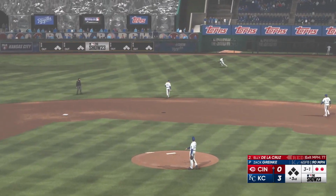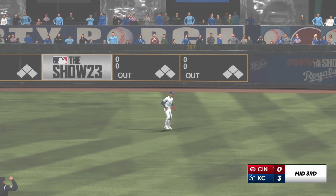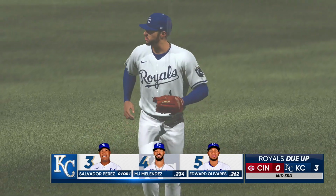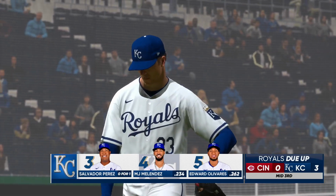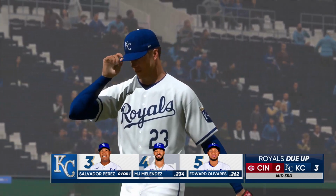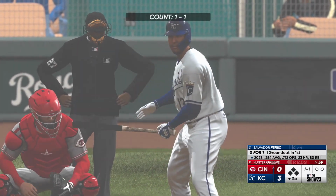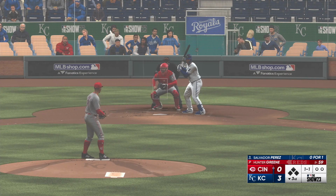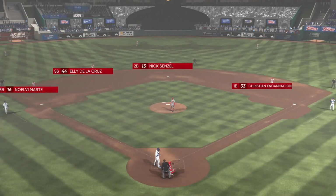In the air, out towards right center. Melendez drifts towards it. He's got it, and that'll end the inning. Reds go down quietly. They trail in this one 3-0. Bottom of the inning, and to the plate for Kansas City, Salvador Perez. In for a strike, and it's 1-2.